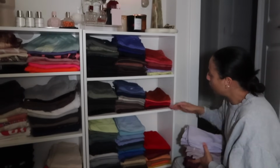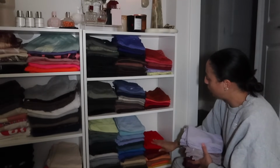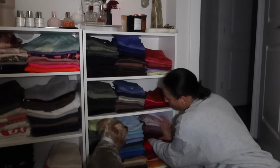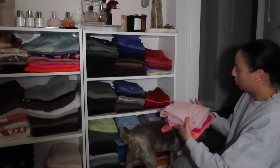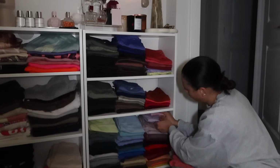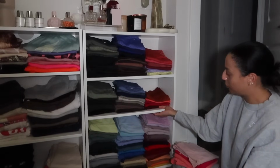Yeah, I don't know. I wish I could just have a pink section. I don't know. This is irritating me. Low key, high key, and then pinks. I feel like I should move this shelf up one.